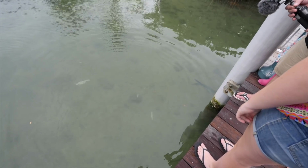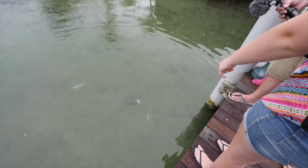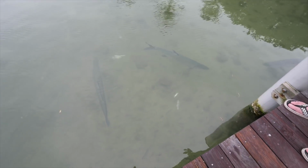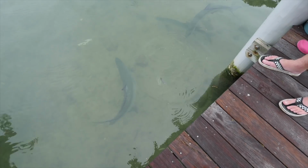What? Terrified. That didn't work. Look at the little fish. Gosh, they're smaller. What did we pay for the sardines? Can we get our money back if they don't eat it? They're not eating it. What's going on?